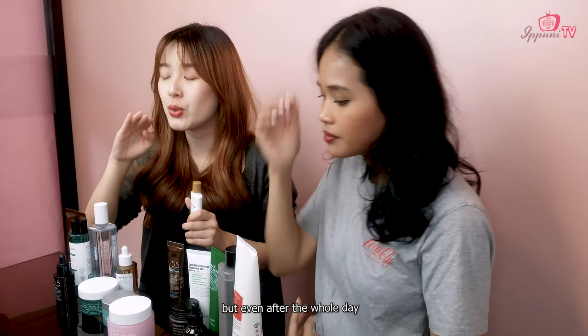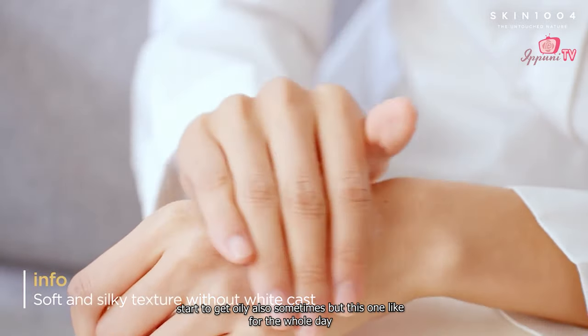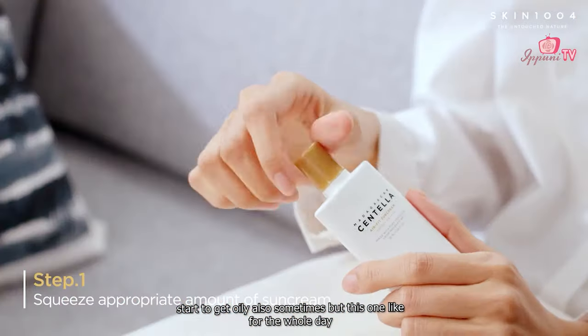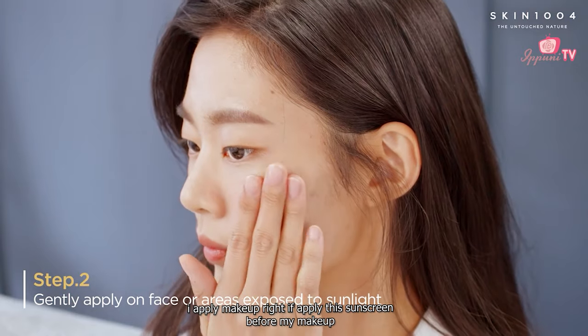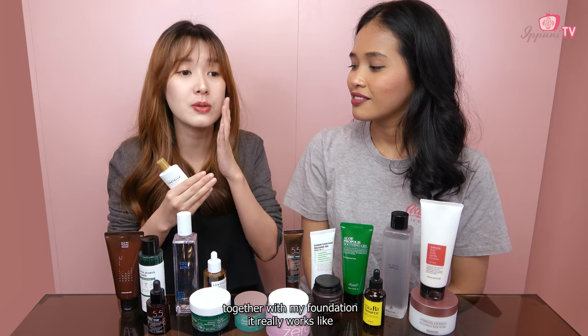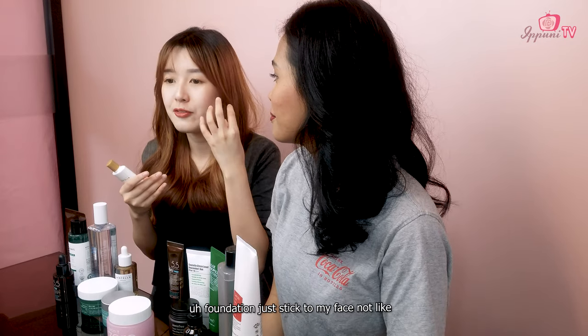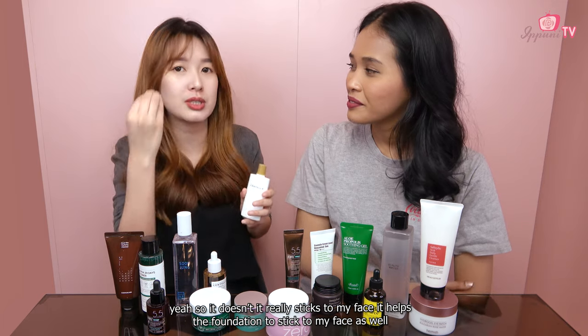Even after the whole day, some sunscreens start to melt, get patchy, and sometimes get oily. But this one, for the whole day, it doesn't really get oily. Plus, I apply makeup. If I apply this sunscreen before my makeup, it works very, very well together with my foundation. It's like a base. My foundation just sticks to my face, not floating out. It helps the foundation stick on my face as well.